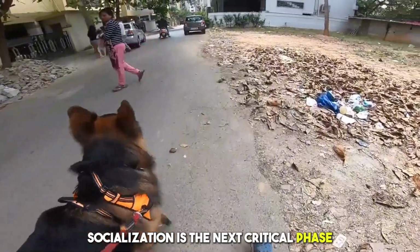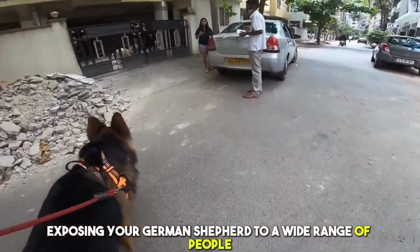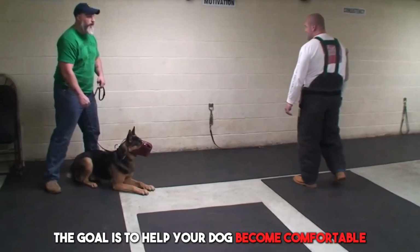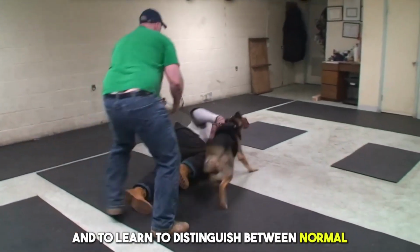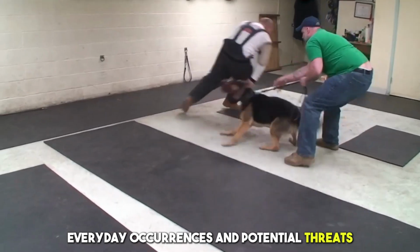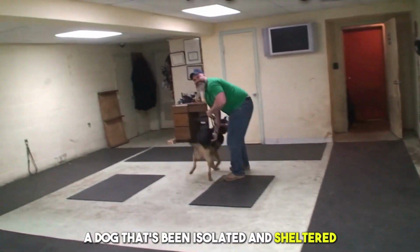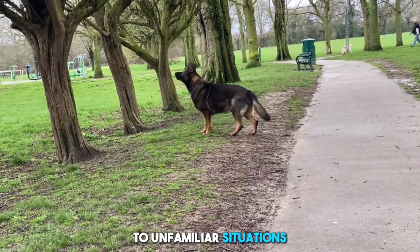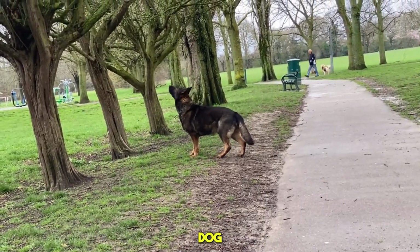Socialization is the next critical phase. This means exposing your German Shepherd to a wide range of people, places, and sounds. The goal is to help your dog become comfortable and confident in different environments, and to learn to distinguish between normal, everyday occurrences and potential threats. A dog that's been isolated and sheltered may react fearfully or aggressively to unfamiliar situations, which is the opposite of what you want in a protection dog.